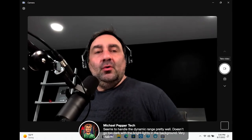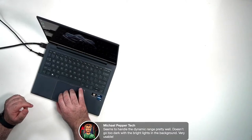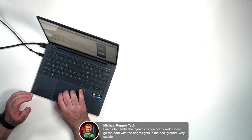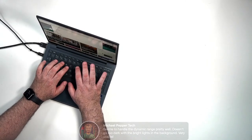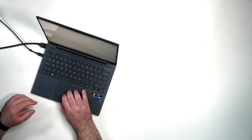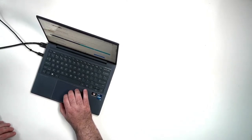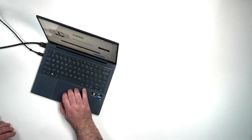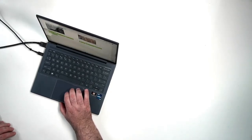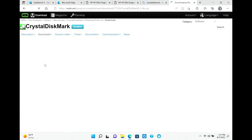All right, so that's the camera. Very, very nice. And let me just go here. And let's go to, I want to download the Crystal Disk Mark test to see the speed of the 512 gigabyte SSD. And then I'm going to see if we can open it up here. And let's download this.